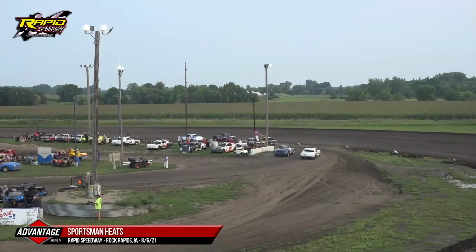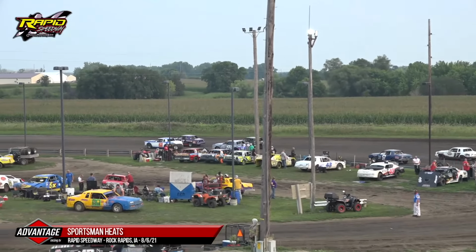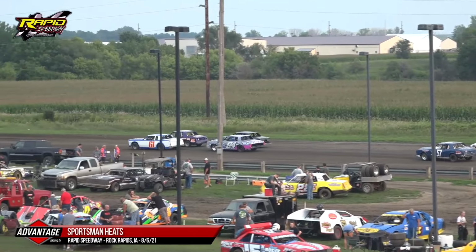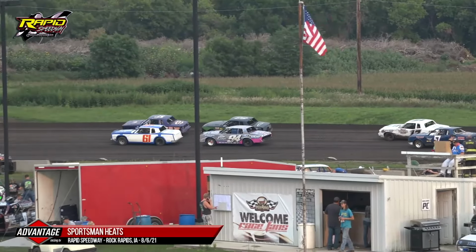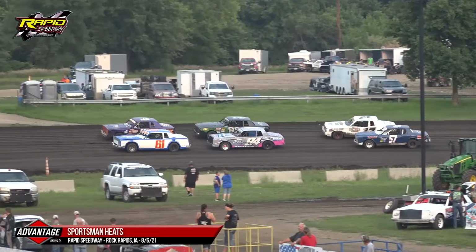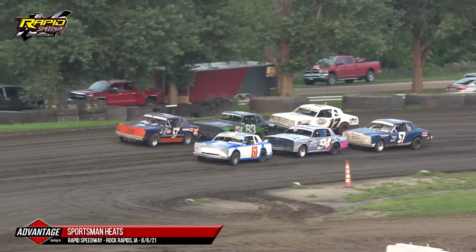Starting on the pole position here tonight, the 61 JR. It is Don Brady Jr. Outside of row number 1, driving the 57W, that is Wyatt Steenhoven. Inside row number 2, the 94 car, that's Tyler Bradley, and outside of him, the 83 of Neil Kroll. Inside row number 3, it's the 57 of Todd Steenhoven, and outside him, the 17 of Brandon Boovey.